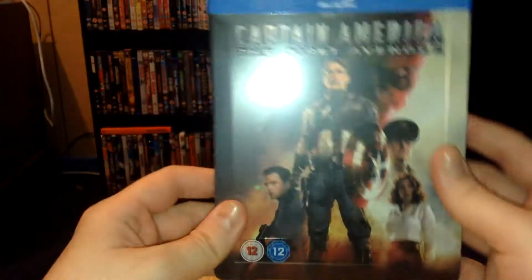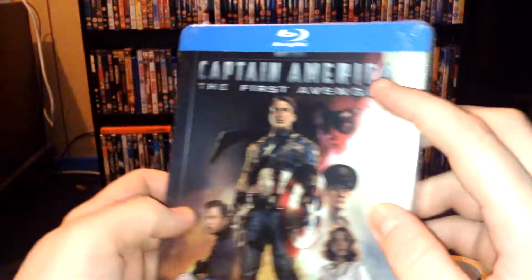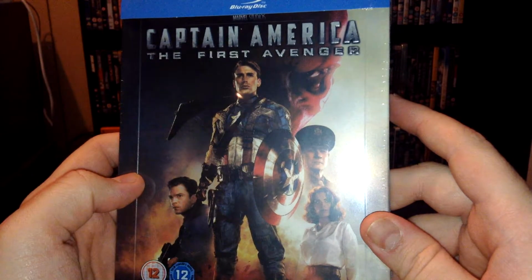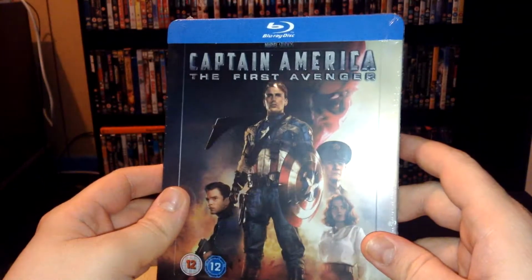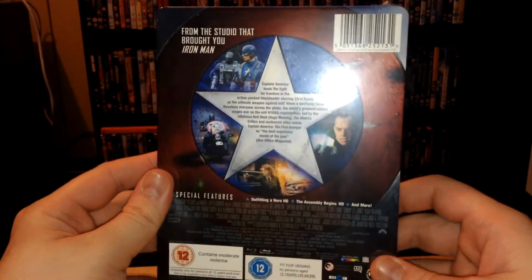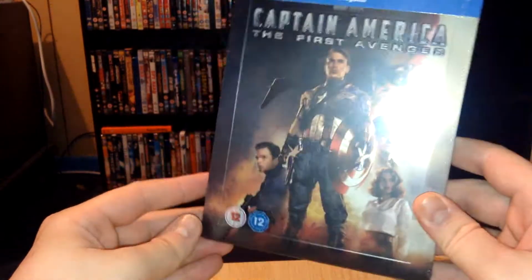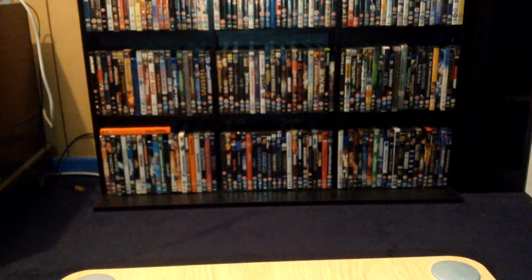Also, to go along with that, with the raised Captain America, the first Avenger, I believe a Zavvi released this one, whereas the HMV was his shield. Still happy to have this in my collection though. I came late to the party when it came to getting Steelbooks, so it's not always first releases or anything like that I could get my hands on. But I try to keep complete collections.